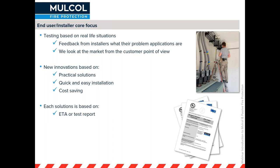All our solutions are based on ETAs, which are European technical assessments, and test reports. These can all be found on our website. We're very transparent with our information. Now, you do not need to read through the whole ETA and all the separate test reports to find your solution. We have created a multi-selector for you, where you put in the criteria that you have for your penetrations on site, and then based on these criteria, a tested solution will come out, including details and a reference back to the related test reports as well.